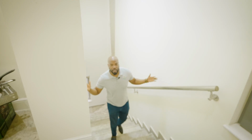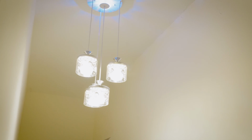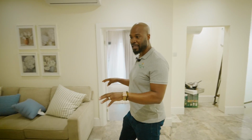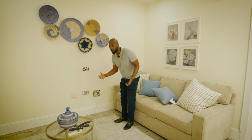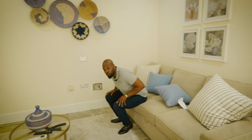Now, what I like about this place is the fact that you've got a good sized stairwell, and you've also got lovely pendant chandeliers hanging over there. You have good landing space here, and you've also got a cozy family area where you can chill out with the family. It's a little more intimate. You could call it a reading corner or something along those lines. You can obviously watch TV, chill, that sort of thing, which is really nice.